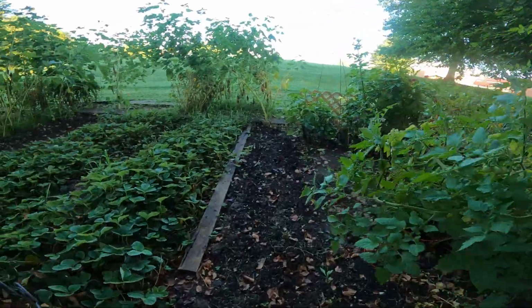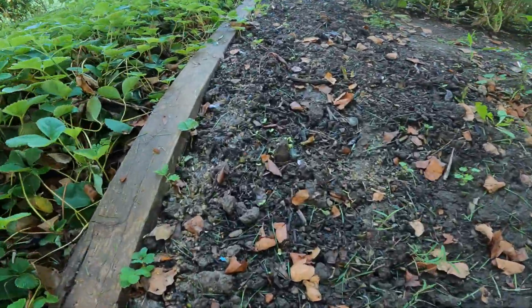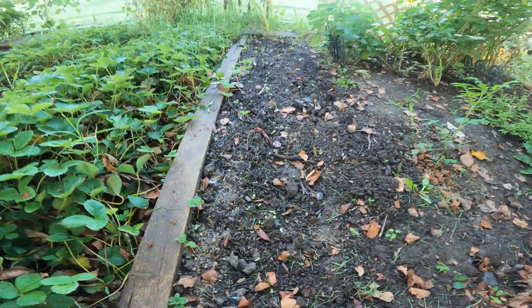I just got back from my road trip yesterday. Ooh, I was tired. But I did make it out to my garden a little bit. While I was gone, we had some high winds and about an inch of rain. So guess what? My lettuce is coming up in the garden. Just a little bit.